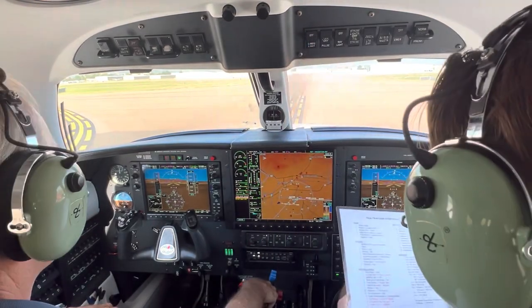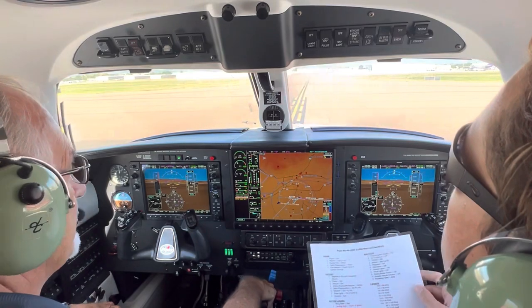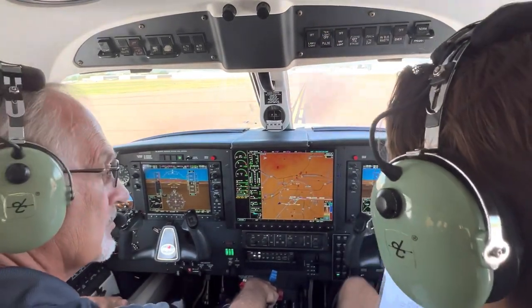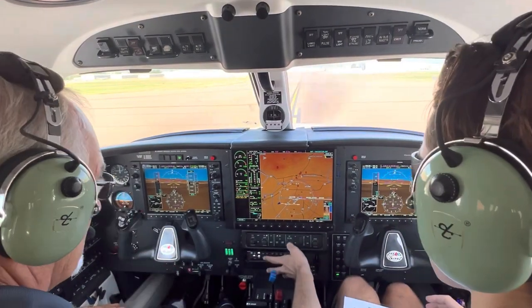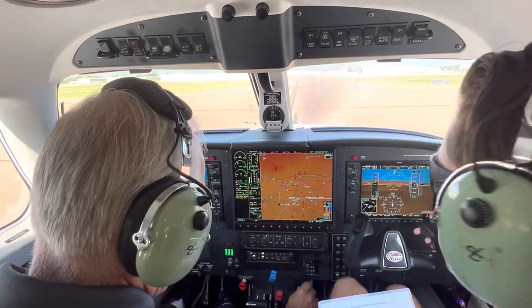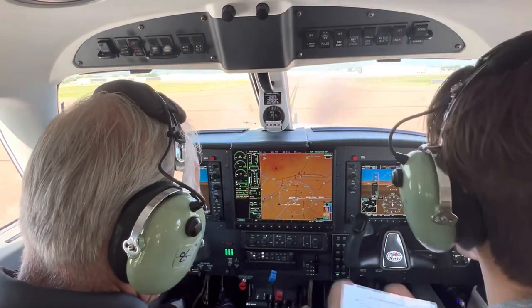And mixture lean for taxi. Lights as required. And trims reset. Okay, if you'll get ground, I'll get the trim. And after landing checklist is complete. We are clear of the runway.